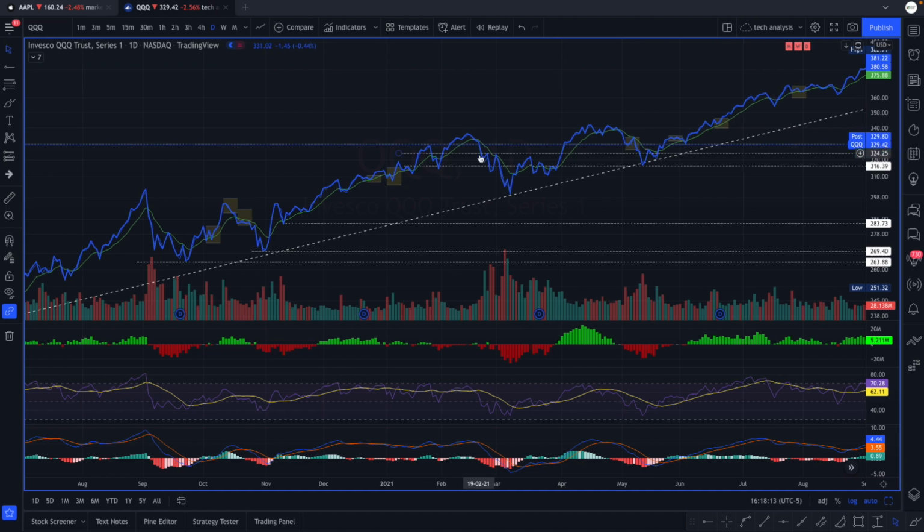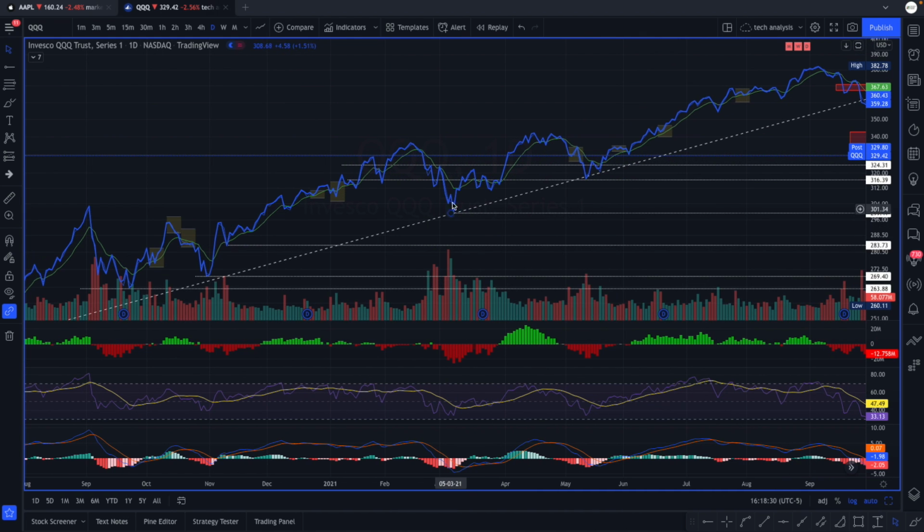So this is the first sign where we see the pullback being really strong, right? So this basically wiped out pretty much a good couple months of gains, right? But we got to look at this and say, okay, where's the next low? The next low is at 280, 283. So we're still okay here, right? But this is a warning sign to me that this is a steep correction.